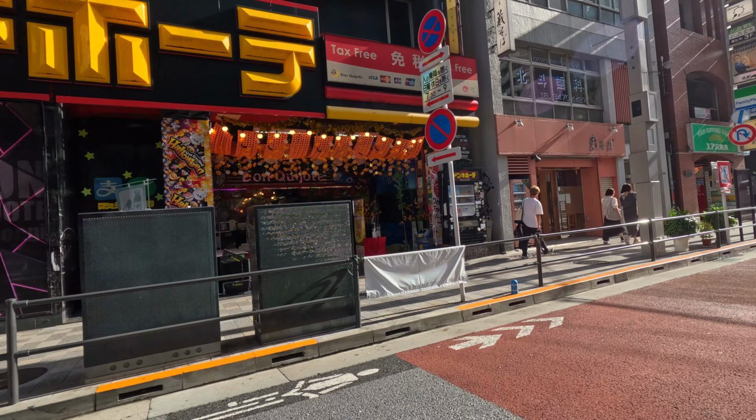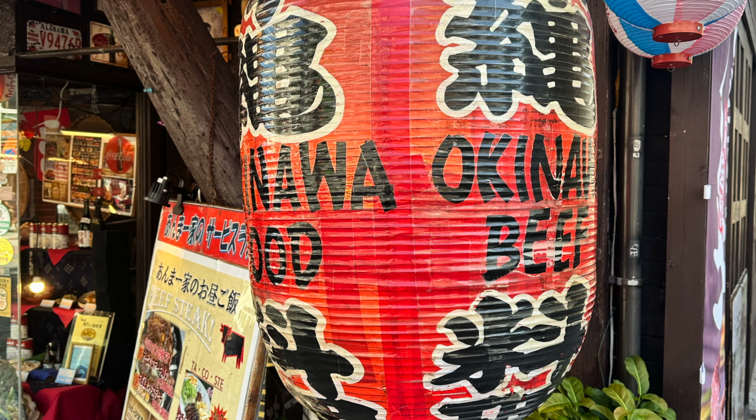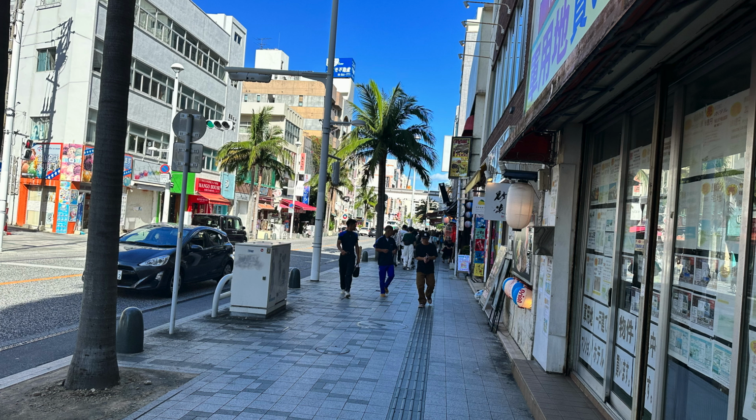After spending an amazing time in Japan, it was sadly time to say goodbye and head to the next place, which was Taiwan. So stocking up and getting the boat ready. Our last stop was Okinawa. It was great to see Okinawa. I've always heard so much about it. And then it was off to Taiwan.